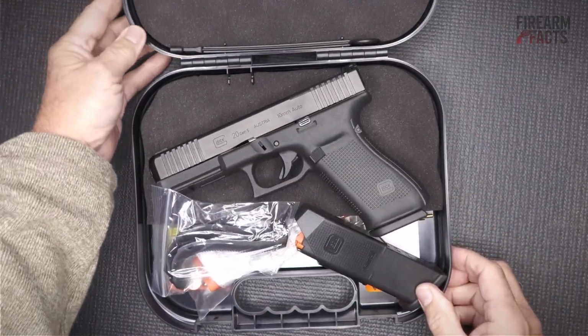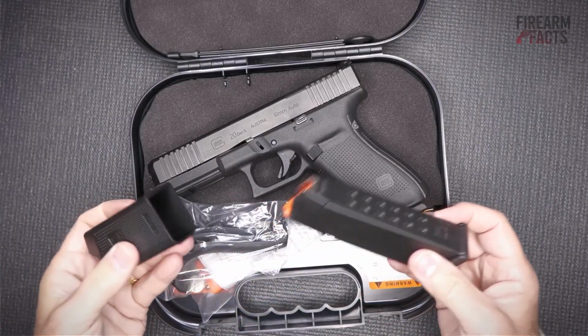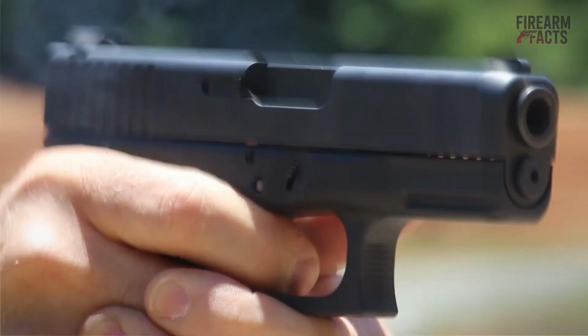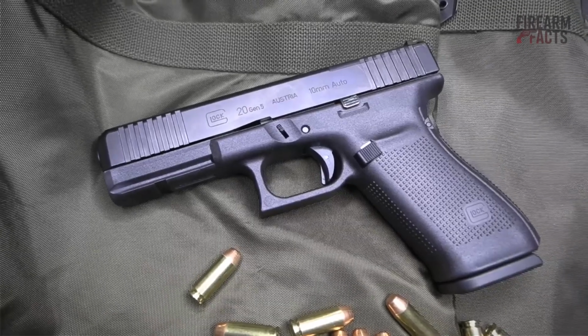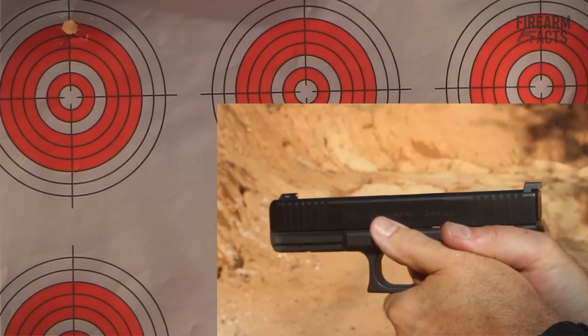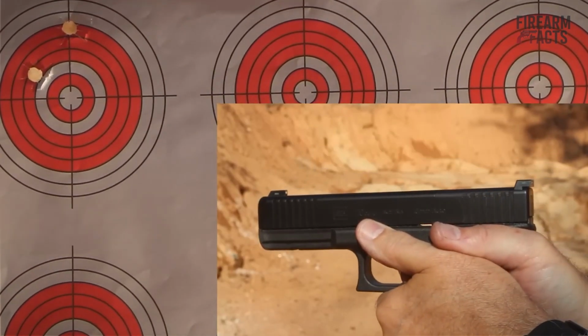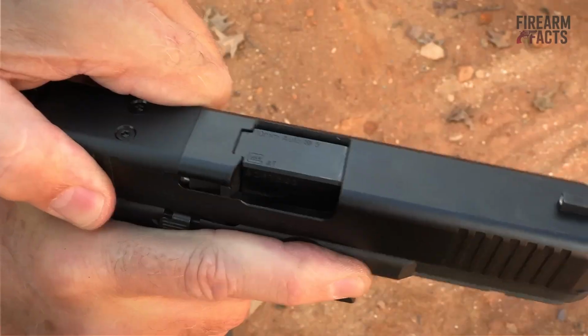The heavier slide and dual recoil spring system work together to tame that powerful round, making it surprisingly manageable for a full-size pistol. It's not flashy, but it gets the job done every single time. Whether you're at the range or deep in the wilderness, the Glock 20 delivers unmatched reliability, raw power, and that no-nonsense Glock simplicity that just works.